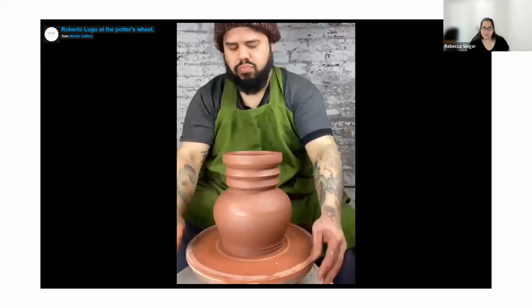Great. And that's a great description of the process we just saw here. What do you enjoy about working with clay? I think it's physical and manual. I like that part of it. I like the work element to it. I like the tangibility of it, that at the end of throwing, you have something to show.